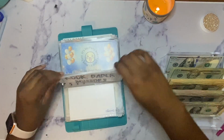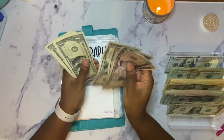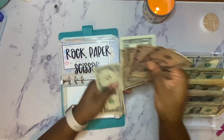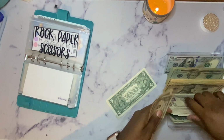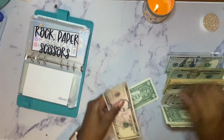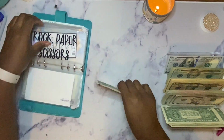All right, so rock, paper, scissors has 5, 10, 11, 12, 13, 14, 15, $16. So we're gonna keep this one. $16, rock, paper, scissors.